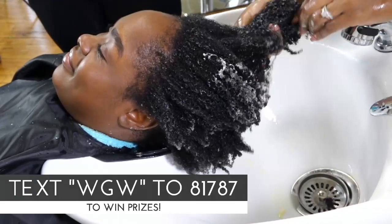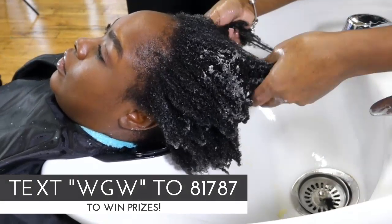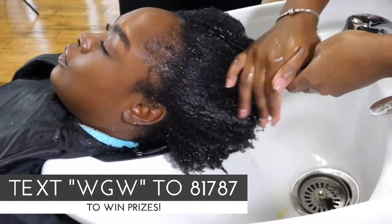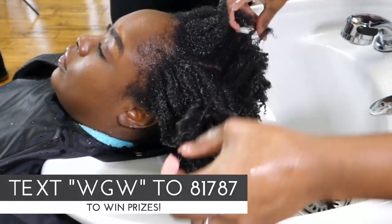And if you guys notice, Andra actually adds more water after she adds a product because she wants to help it spread. So if you want to avoid using too much, you definitely want to add water in between adding moisturizer to your hair.